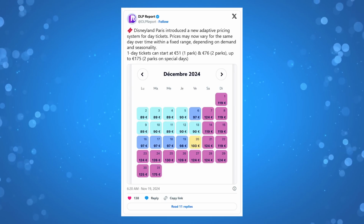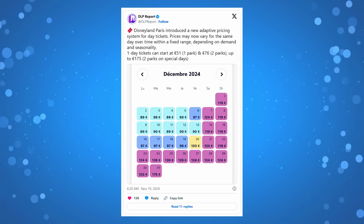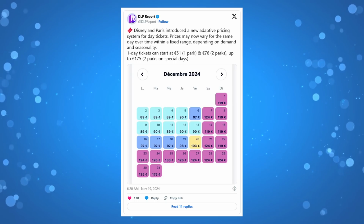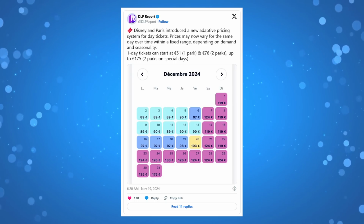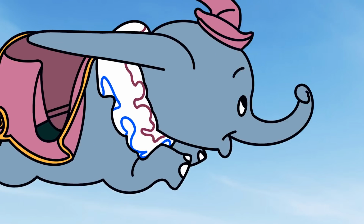Guests can book their tickets up to 18 months in advance, and the ticket price is locked for 60 minutes while a guest books a ticket, so the price won't change between adding it to your cart and checking out. Guests can change their ticket date or get a full refund up to 3 days before their visit.